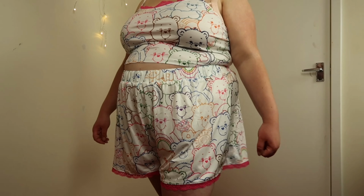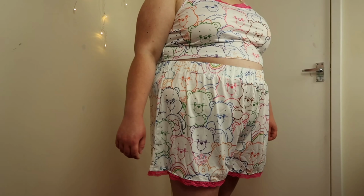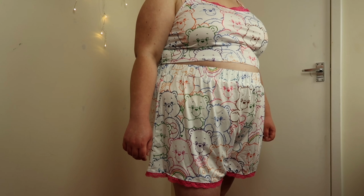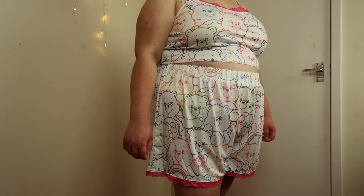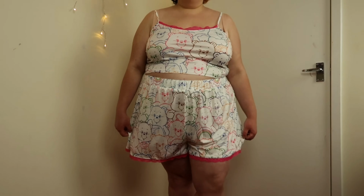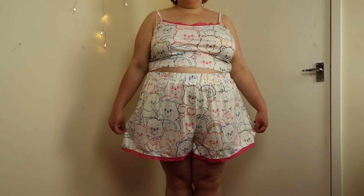And to add some cuteness to the overall design, we've got some pink lace around the hem of the shorts and some pink lace around the chest as well, which I think is just a cutesy little addition. The fabric is very comfortable, very breathable. The shorts are elasticated at the waist for some more comfort and also some more wriggle room.